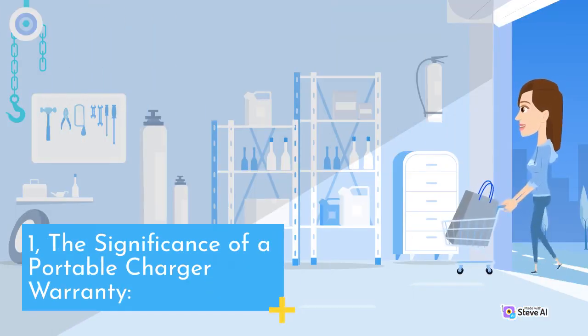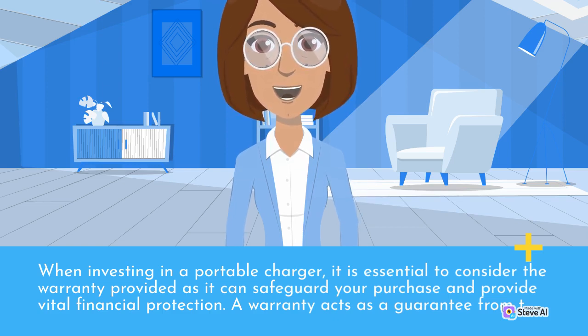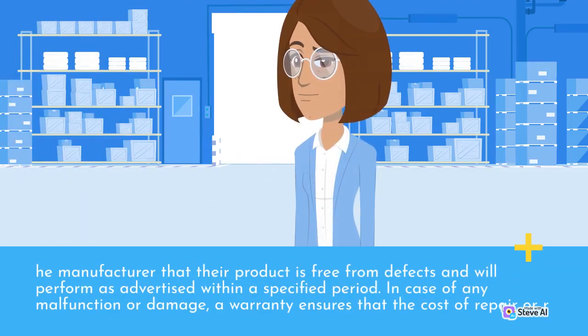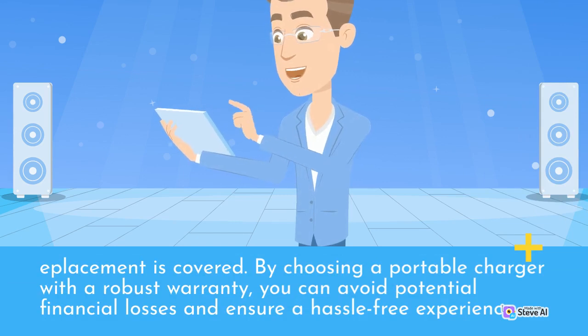1. The significance of a portable charger warranty. When investing in a portable charger, it is essential to consider the warranty provided as it can safeguard your purchase and provide vital financial protection. A warranty acts as a guarantee from the manufacturer that their product is free from defects and will perform as advertised within a specified period. In case of any malfunction or damage, a warranty ensures that the cost of repair or replacement is covered. By choosing a portable charger with a robust warranty, you can avoid potential financial losses and ensure a hassle-free experience.